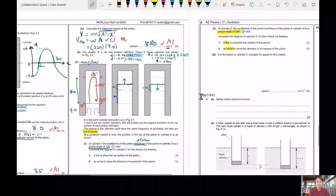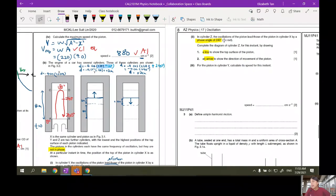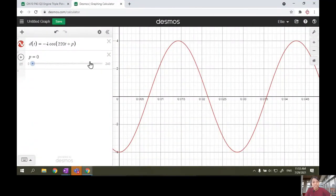Right? So you'll find it hard to imagine what is happening with the graphs. Why is there cosine and how are they relating? Here is a refresher, okay? If you have a function, negative 4 cos of 220t plus something, if I increase this value, it will shift this whole graph to the left.